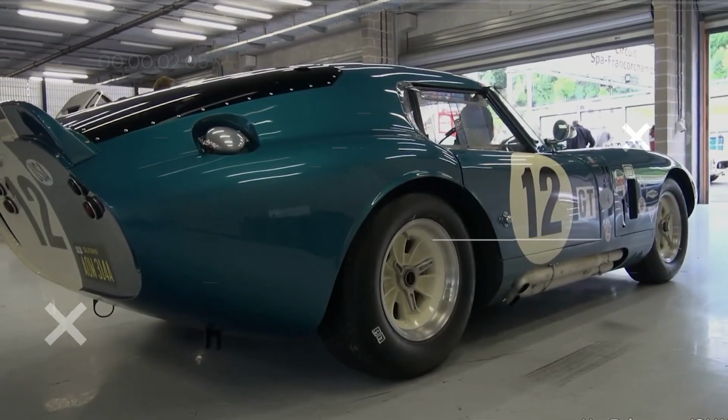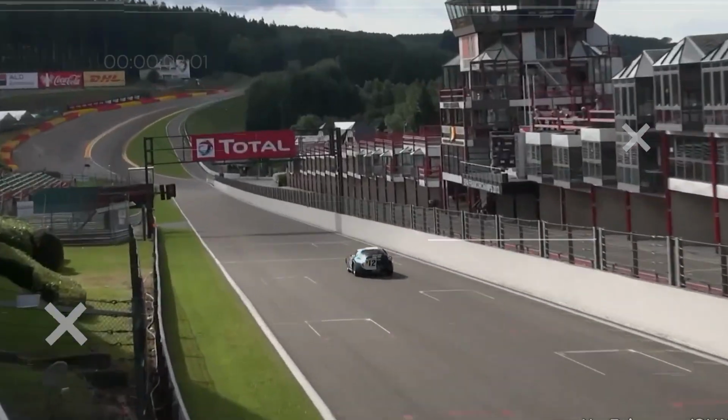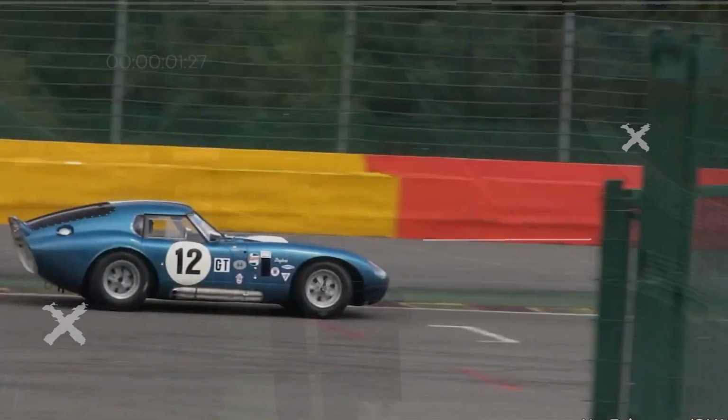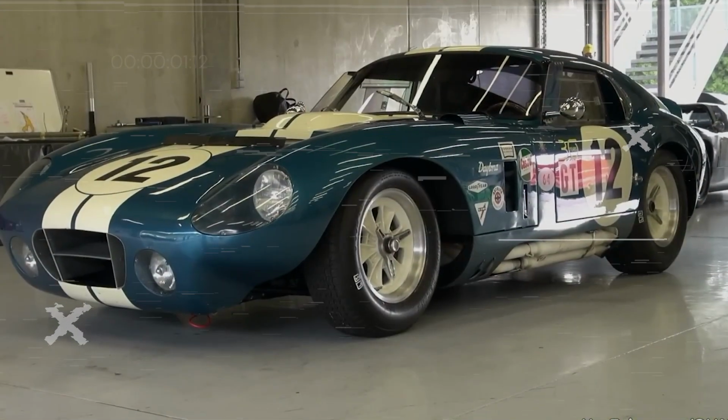1965 Shelby Daytona Cobra Coupe. Shelby and Ferrari were engaged in an epic racing rivalry in the 1960s, one that pitted the Texan Shelby's hot rod tuners against Italy's motoring aristocracy.